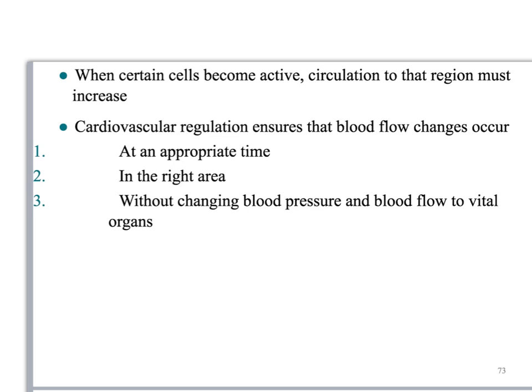If your cell becomes more active, then you need to pick up the circulation. So for example, if you're using your muscles, then you're going to have to get more blood to the muscles. And the cardiovascular system can do this. It can move the blood to the right place at the right time without changing blood flow to the vital organs. And particularly you want to think about the brain here. We need blood flow all the time to the brain.